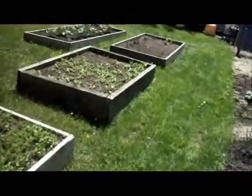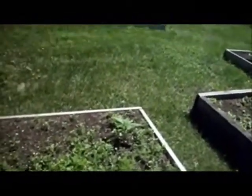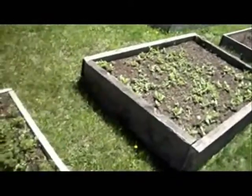On these beds I just come out here, like this one here has got carrots. And I don't even know what is in here, really. I threw flower seeds and everything. Big sunflower volunteer.